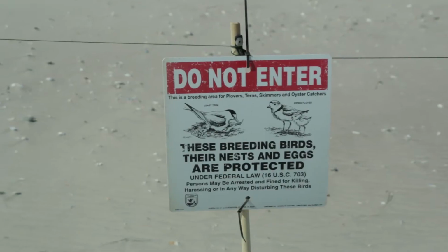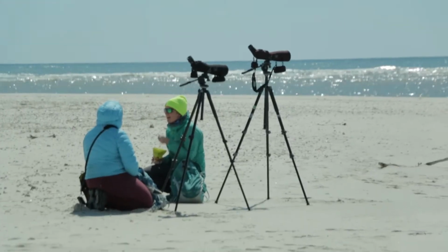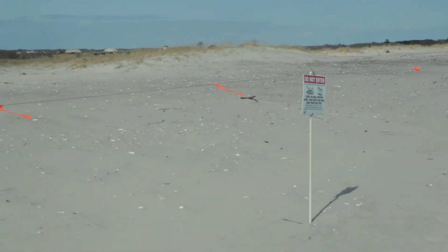level rise. Luckily, volunteers on Fire Island have installed protected nesting grounds for piping plovers and survey plover populations to ensure that they are stable. Fenced-off areas keep island visitors from disturbing the fragile habitat of these birds.